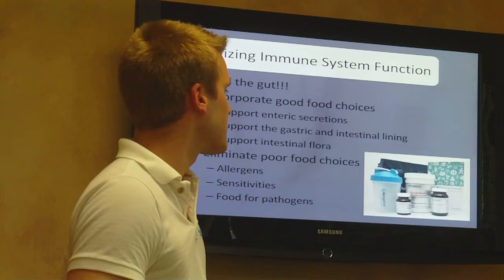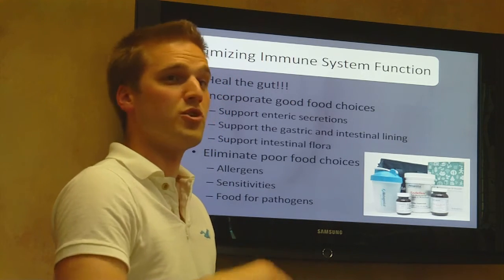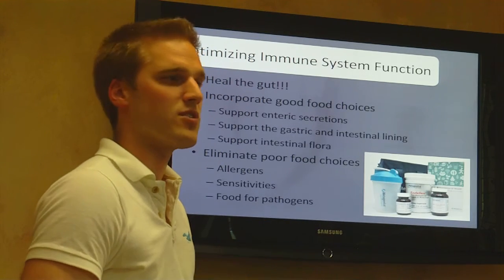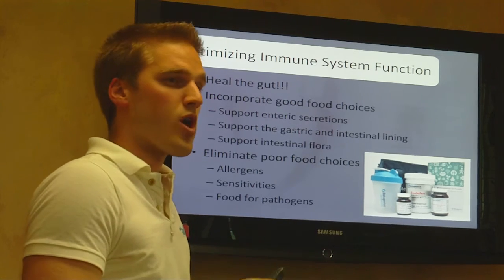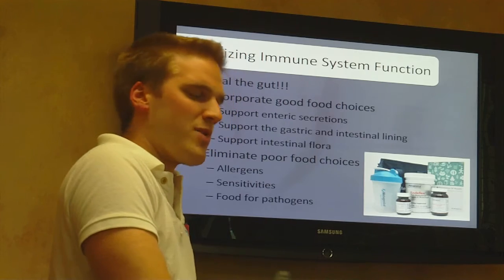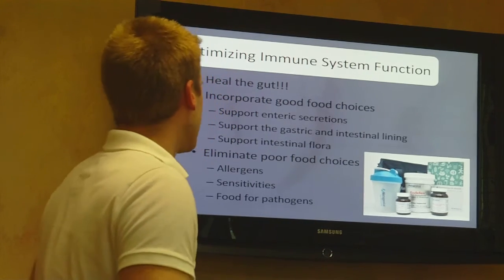But it all comes together in a nice little kit with a little how-to book, which I actually have one printed out here. It's not a very nice copy, but you can take a look through it and see what the program entails. It really goes through and outlines that 4R program where we're restoring the gut. We're going to wipe out whatever's not supposed to be there, and then we're going to start rebuilding it. So that's really what this looks at.